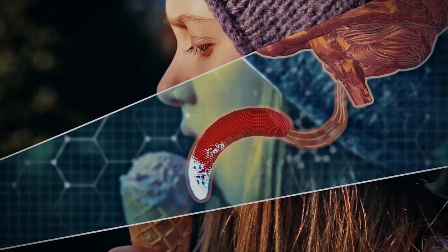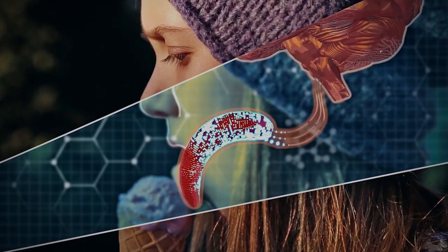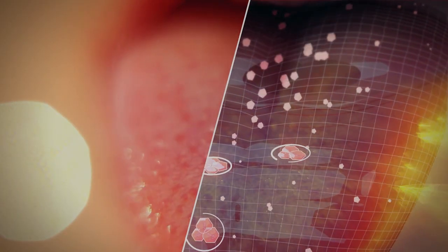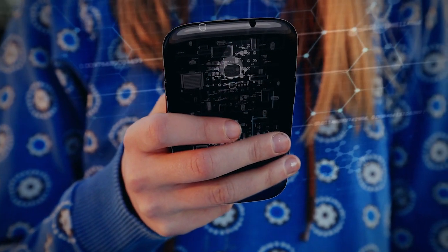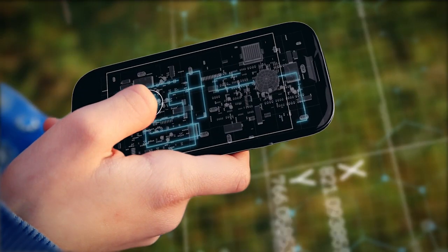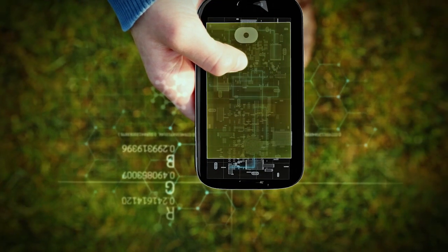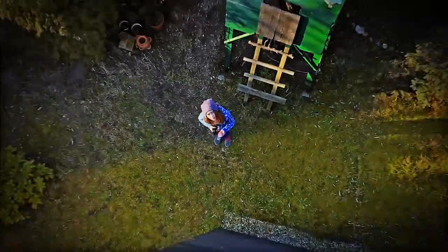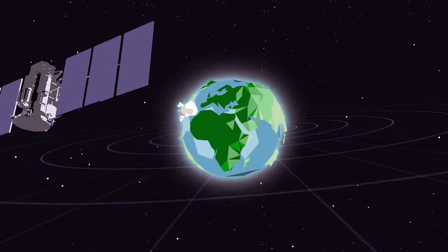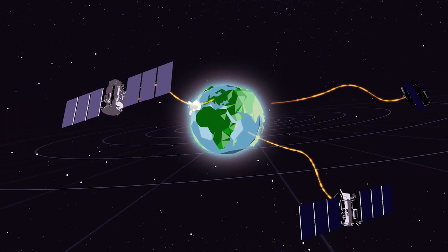Your tongue has millions of sensory cells that capture and send taste information. Sensory cells are very fine-tuned biological sensors. Your smartphone has technical sensors. It can recognize your finger with its touchscreen, colors with its camera, or GPS data with its antenna. The data comes from satellites and shows you where you are on Earth.